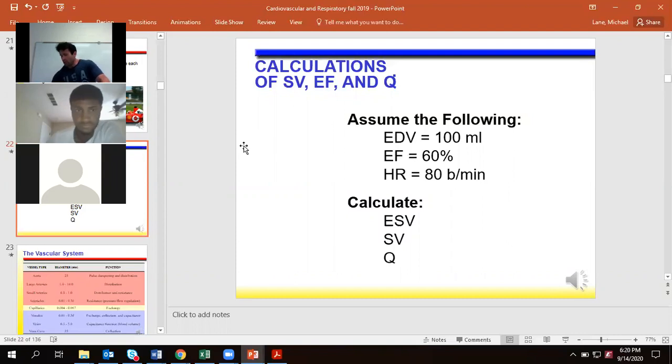And systolic will be 40. And systolic volume would be 40 milliliters because we'd only have 40 left inside of the heart since we managed to pump out the rest.